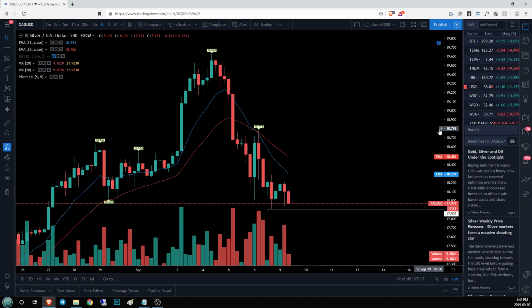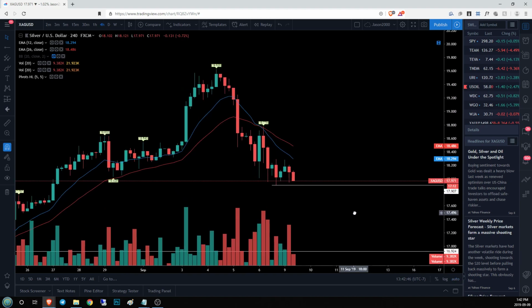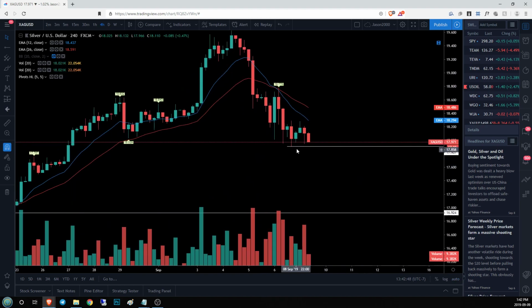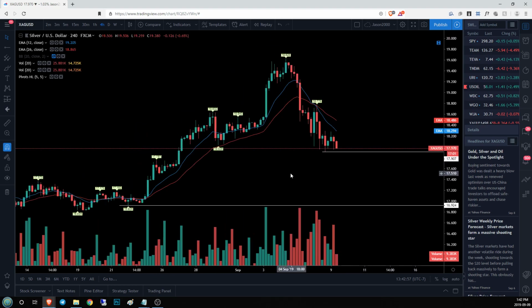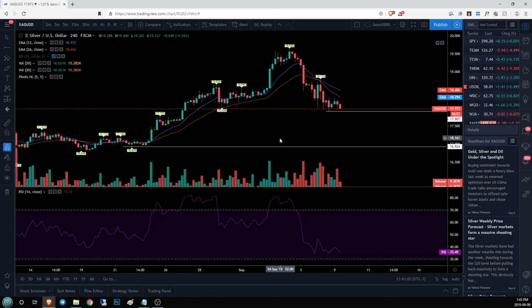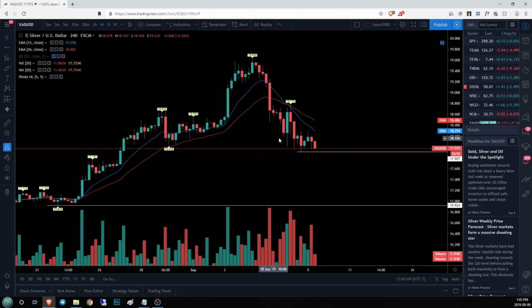On the 4-hour time frame, bear is very much in control. Right now, the low is 17.907. Looks like this is coming up to be tested very, very soon. Probably on the 15-minute time frame it will be a little bit more clear there. Here is that weird head and shoulders area that we're looking for, a high, higher high. Now we want to see a bounce. Our RSI is 35. It's getting close to oversold.